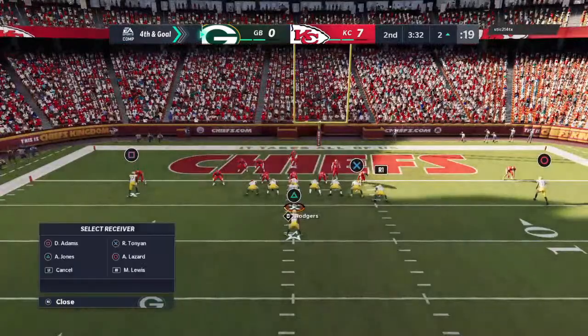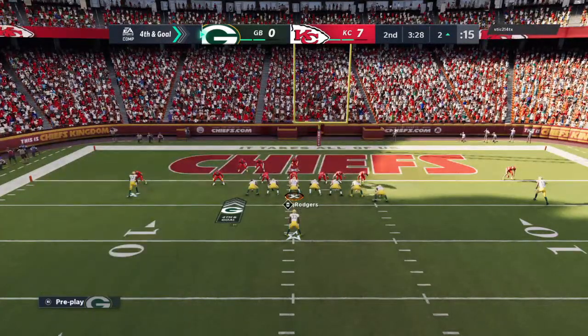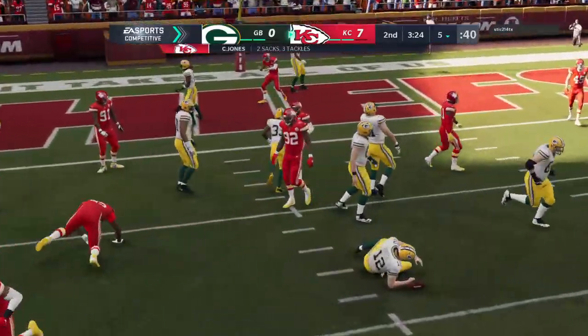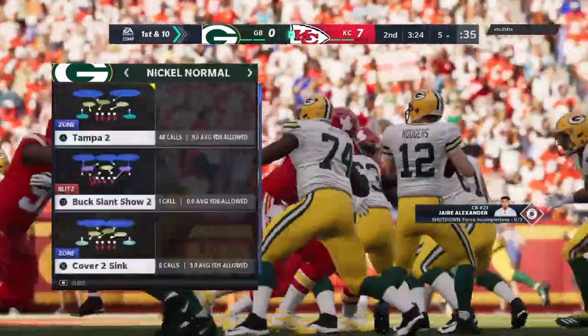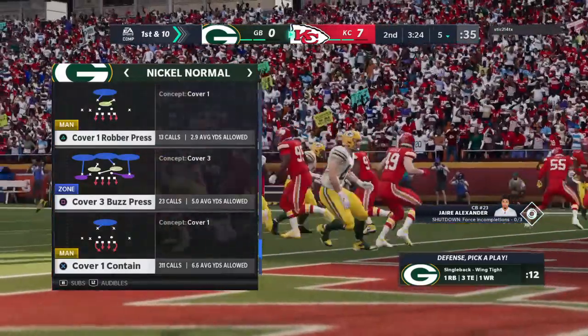Can this defense hold them out? Here we go now. 4th and goal from the 2. They'll go for it. It's Rodgers. And he's going to be swallowed up and taken down. Sacked back at the 5-yard line. A chance to get some momentum here in the second quarter, getting their first trip into the red zone, but unable to get it across.